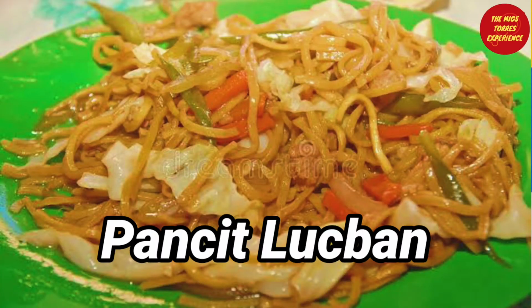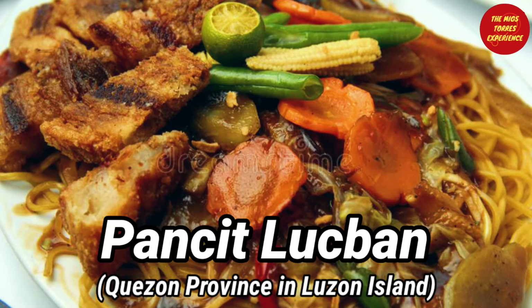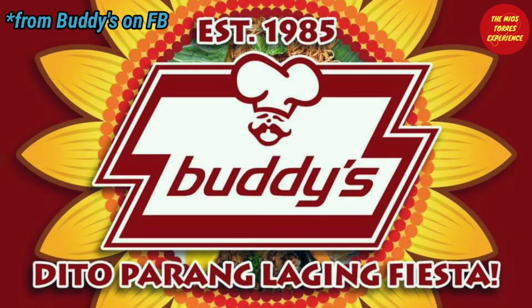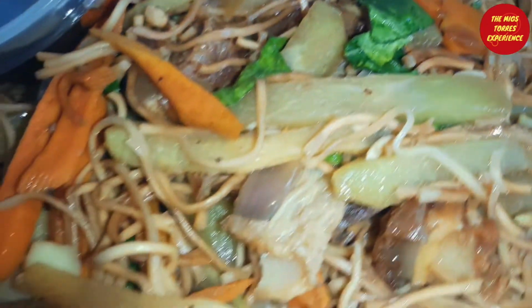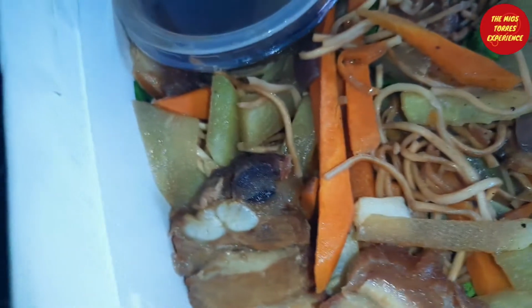We are going to feature Pancit Lucban, a variety of pancit from the province of Quezon and Luzon. It's from a restaurant chain called Buddies, which offers a wide array of Filipino favorites. One of their most loved dishes is the Pancit Lucban. It's got a nice combination of vegetables and some meat as well. It also comes with sauce and vinegar, which is really important when you eat Pancit Lucban. A version of this is also being sold as street food.